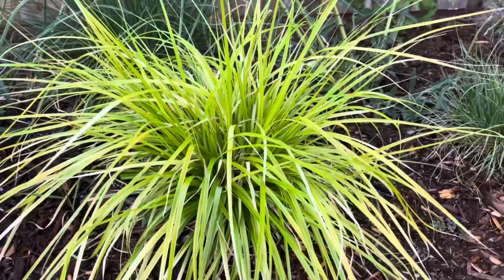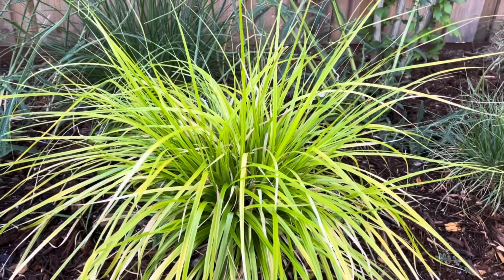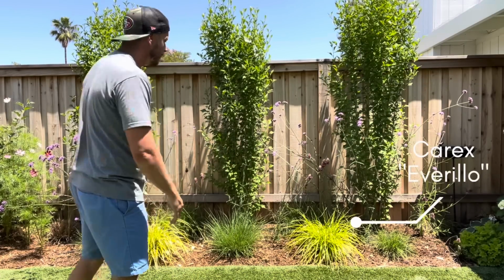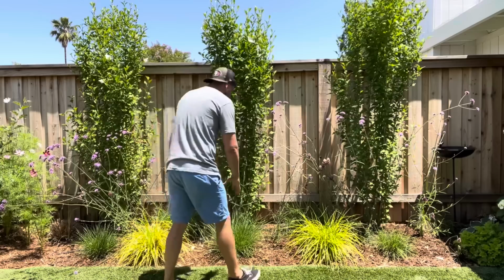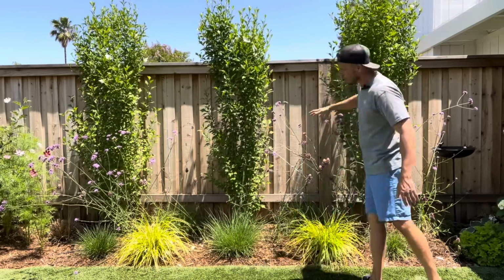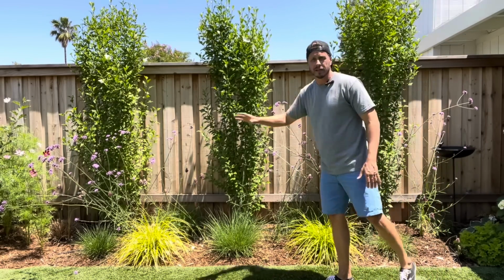This little grass right here is called carex grass. This is an Avarillo. And I just love using chartreuse in the garden. I think it's a cool color. I think it adds like a little bit of a pop or flair. So in time, as these kind of mature out, you're going to have the Pennisetum grass up to here, the Avarillo grass, you're going to have the Verbena. So on a windy day, this is going to be an absolutely stunning section of the garden.